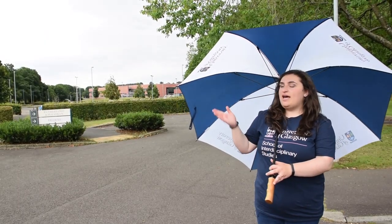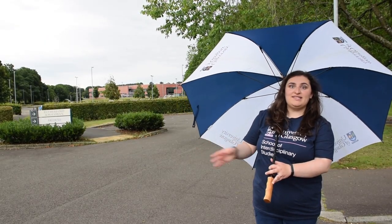As you can see, we have ample parking on our campuses and it is absolutely free. We also have a bus route that runs every 20 minutes that will take you right from here straight into the town centre. And there's also accessible parking at the front of each of our buildings.